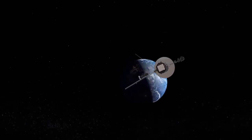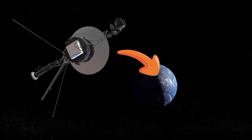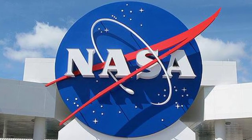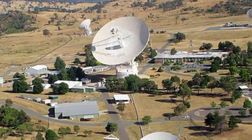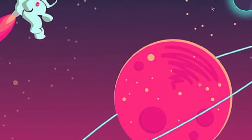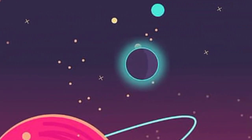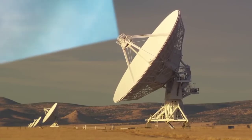To solve the problem of receiving and sending information from and to the Earth, spacecraft use the Deep Space Network, or the DSN. The NASA Deep Space Network is an international network of antennas that support interplanetary spacecraft missions and radio and radar astronomy observations for the exploration of the solar system and the universe. The DSN is a collection of big radio antennas in different parts of the world.